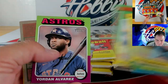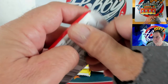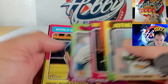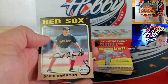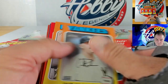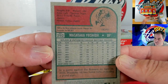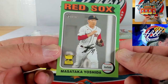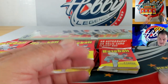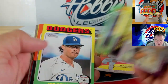See, there's the regular Julio. Lane Thomas on the low number. I'm shocked that was in that second hole right there. Usually it's a hit when it's in that spot. But not that time. That is a hit, though. Another image variation. This one's going out to the Boston Red Sox on the Masataka Yoshida. Nice one there for Boston and Carl. That's the fun part about this, is finding all the image variations and the missing signature short prints and stuff.